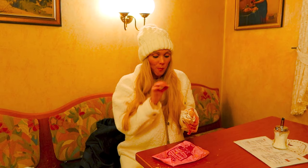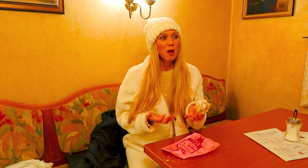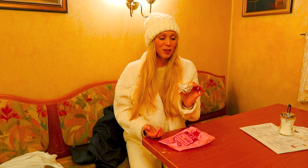Definitely messy, but it tastes really good. It just reminds me of when my mom used to make pies at home and she'd have leftover dough and then we'd put it in the oven and just bake the leftover dough and put powdered sugar on it. That's basically what you're getting in the snowball. It's super cute. I definitely say give it a try if you come to Rothenburg.